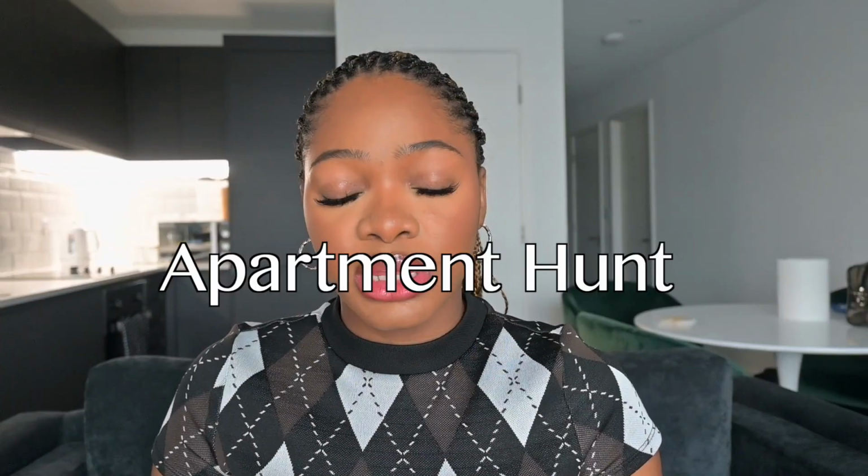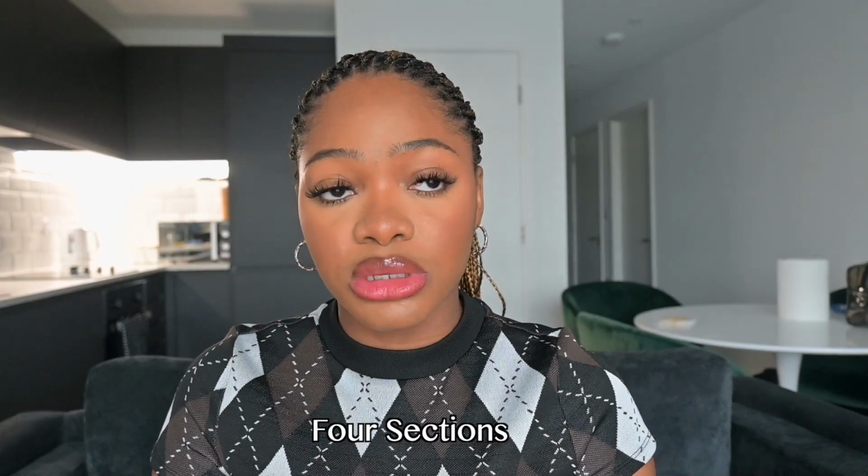So in this first section, I divided it into 4 further sections I'd advise you look through when you're looking for an apartment, or apartment hunting. The first would be to know your budget. So you have to know how much you are willing to spend for rent each month. Some apartments are bills inclusive, some aren't. So that means that at the end of the month, you have to know how much you're willing to spend on your rent and bills.